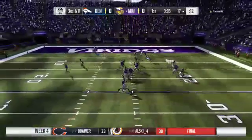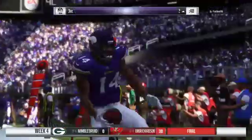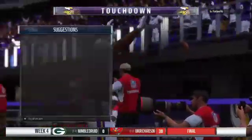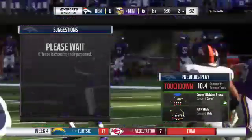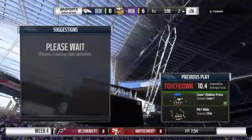Now Cousins. And he's got it. And he will score. Touchdown, Vikings. Stefon Diggs, his first touchdown on the year. And the Vikings take the ball down the field and score on their opening drive.